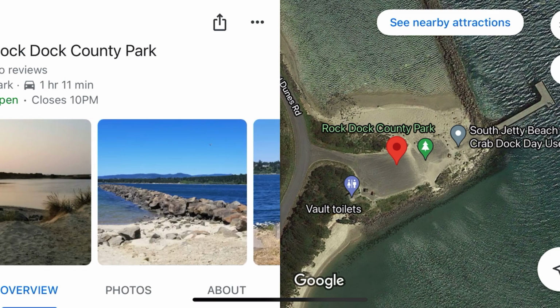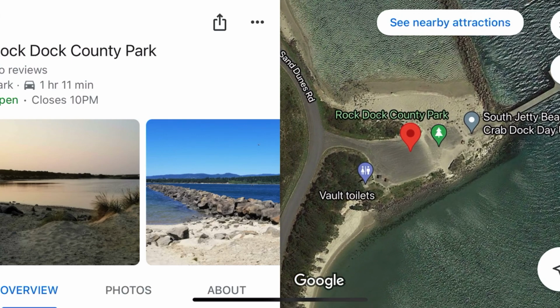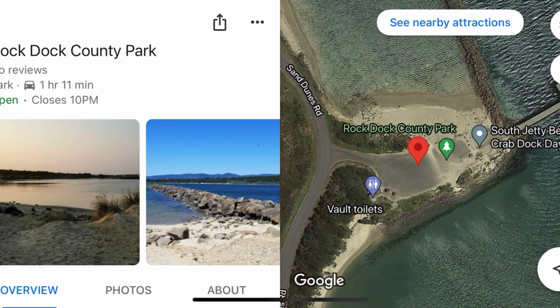It's pretty good. I like coming down here. It's pretty fun. You can drive farther down here and go out to the jetty. So I'm going to go ahead and drop that pin for you guys, and that will just conclude the areas in Florence.